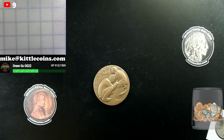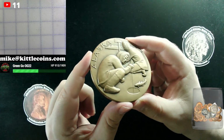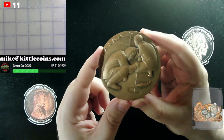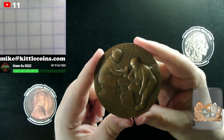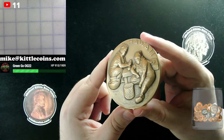This one here is called Alaska and Hawaii from 1965. Alaska and Hawaii. Excellent. Most non-bogus. Most triumphant, right, Treasured? All right, this is the 71st issue in the series, come out in 1965. The obverse is for Alaska. A couple of Eskimos, one chopping some ice, one doing some ice fishing. Guess what's on the other side? Hawaii. Got a couple Hawaiian women grinding poi and working on a basket weaving or floor mat.